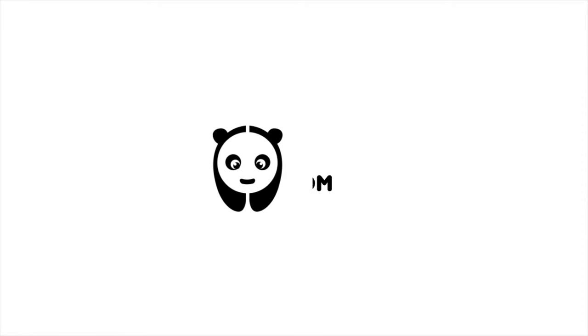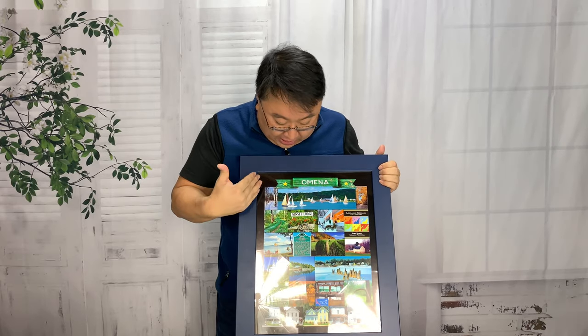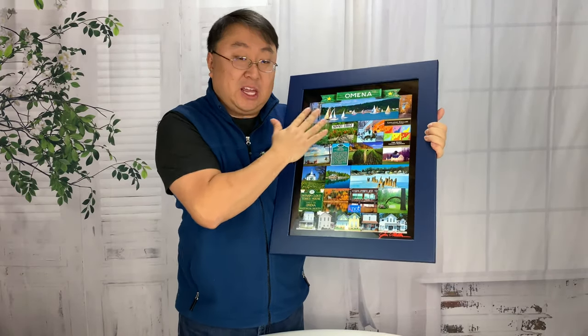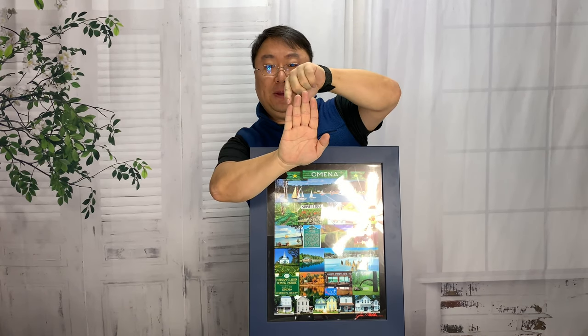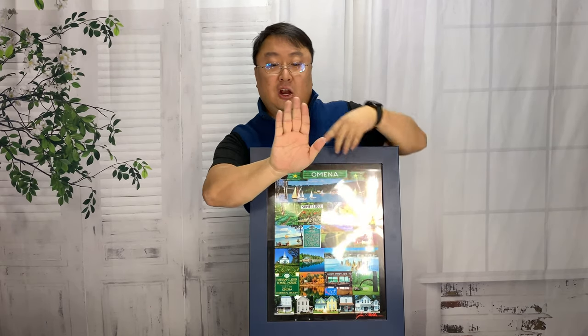If you can't get to Northern Michigan, bring Northern Michigan to you. Hey, I just received this. This is actually a really cool picture that I'm excited about. It's a collage, basically, of a bunch of different scenes from Northern Michigan, and specifically Omena, Michigan, which is, if this is Michigan, Omena is right up here at the tip of the peninsula, very close to that end of that Leelanau Peninsula up there.